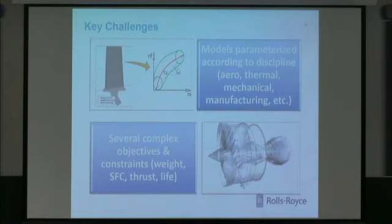The example here is manufacturing looks simply at these lines. Aerodynamics looks at what the radii are, what the curvature is, what the thickness is. So equivalent descriptions but not the same. You have a lot of complex objectives.